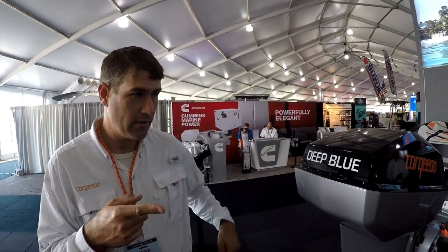It's like a gas outboard. If you have it at wide open throttle, you're only going to run it for a few hours. We're going to take a look at the back.